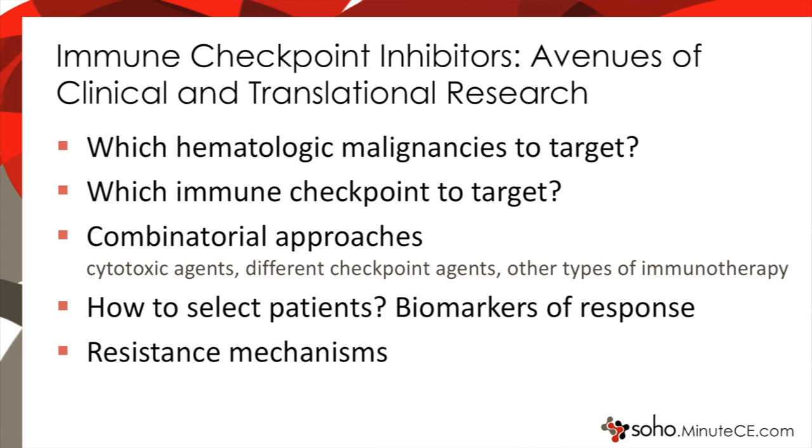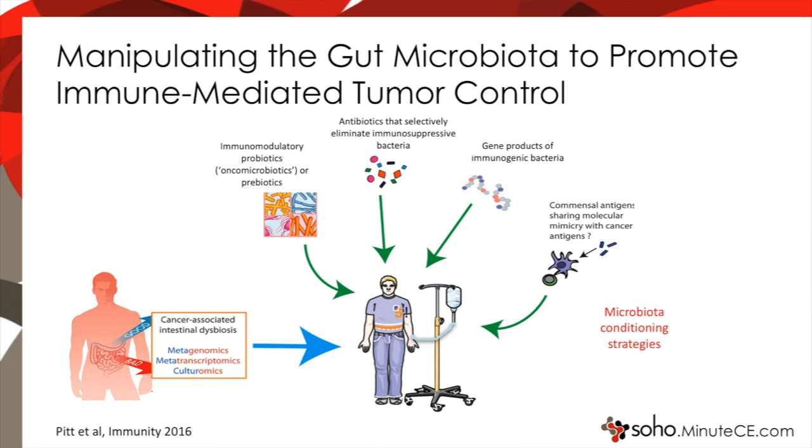Which combinatorial approaches might be worth testing: with cytotoxic agents, with different checkpoint agents, other types of immunotherapy, and so on? How to select patients for treatment, because solid biomarkers of response are needed, and finally, how to counteract resistance. In this regard, I would like to focus your attention on the manipulation of the gut microbiota to promote immune-mediated tumor control. An interesting new concept is that the individual microbiome influences immune fitness, promoting and calibrating both innate and adaptive immunity. Determining the precise microbiome of a given patient is now becoming possible with the development of metagenomics, metatranscriptomics, and culturomics platforms. Information from these techniques can be used to direct microbiota conditioning strategies aimed to enhance immune fitness.